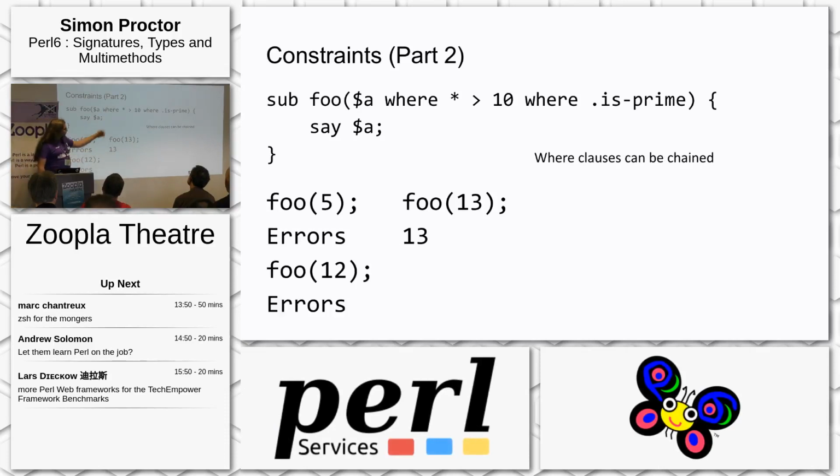Oh yeah, like I say, you can chain your where clauses. That was fun. Hey, look, it's prime. Again, in this case, that basically applies or calls the isPrime function on the argument that's coming in. I could also put dot question mark, though. In this case, like I say, I want it to error, so it's not prime. Or not an integer, but of course we haven't got types yet.